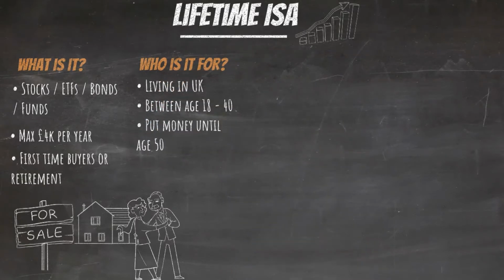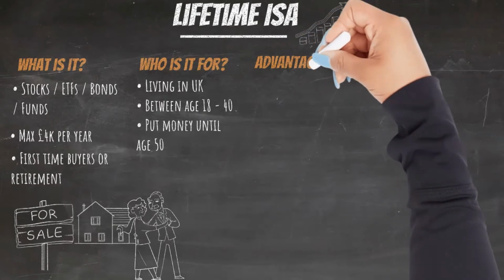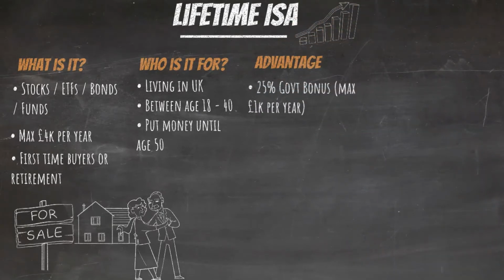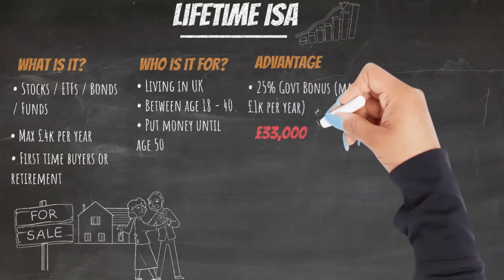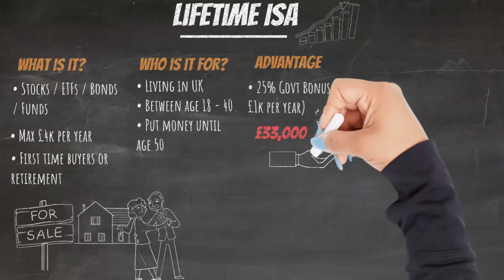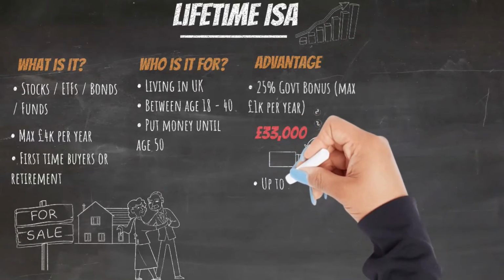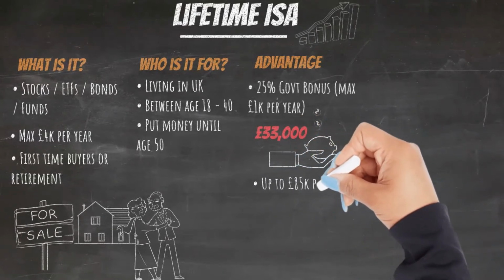Now, the main advantage of LISA is that the government gives you a 25% bonus on the savings that you make, up to a maximum of £1,000 per year. This means you are potentially getting £33,000 of free money from the government. And again, this account is protected by FSCS up to a value of £85,000.